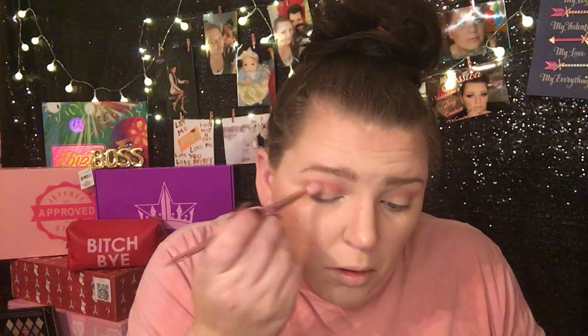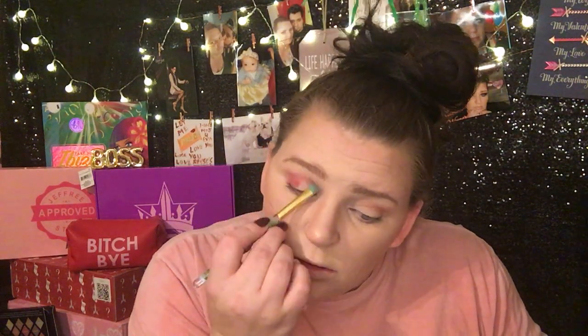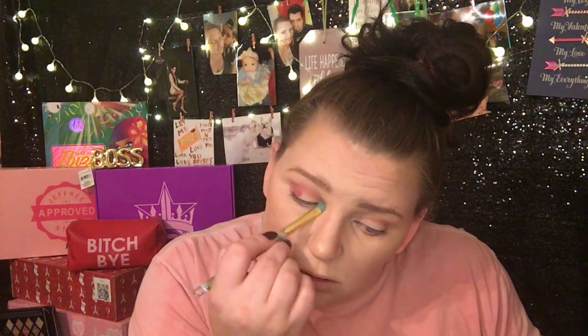I am going to go in with a more compact blending brush. Oh no, this one's not dense at all. That's very flimsy. It's a good shader brush, but that's about it, not to really move the product around. You need more of a dense brush. Just like so. Let me pick up a little bit more.